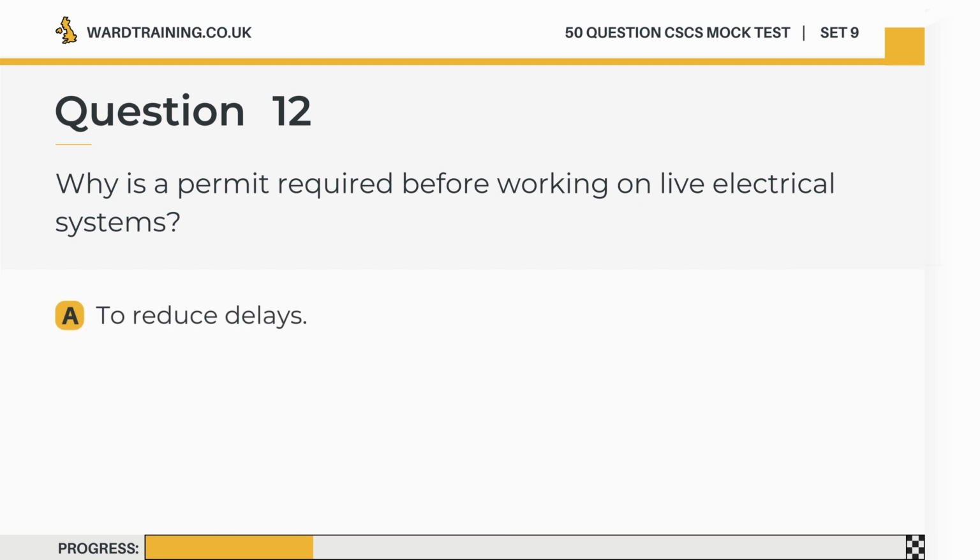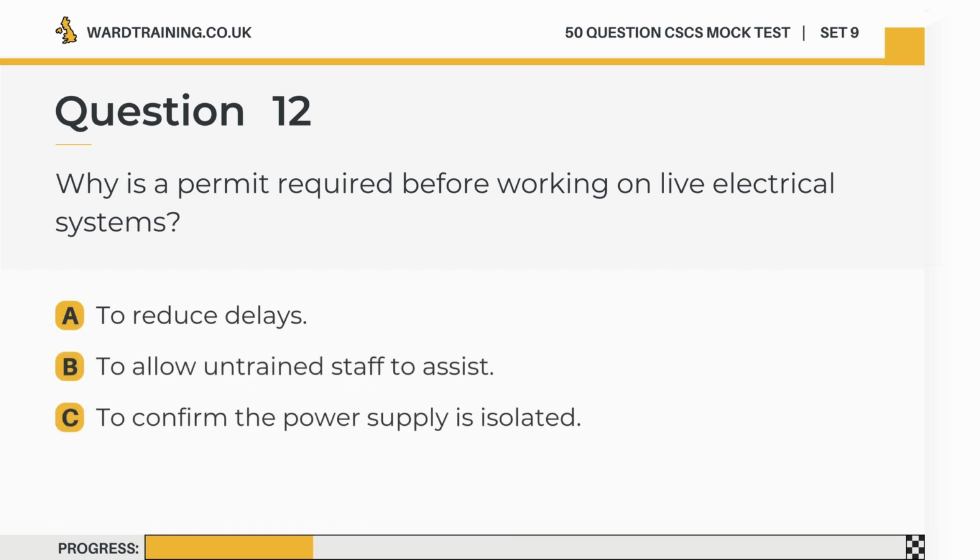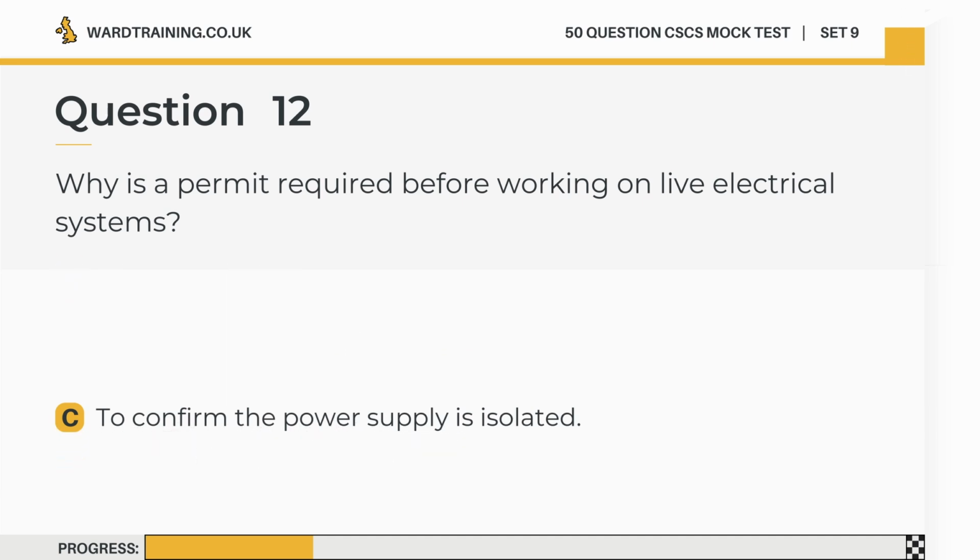A. To reduce delays. B. To allow untrained staff to assist. C. To confirm the power supply is isolated. D. To avoid using insulated tools. The correct answer is C. To confirm the power supply is isolated.